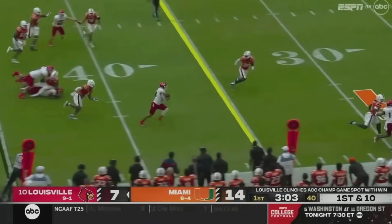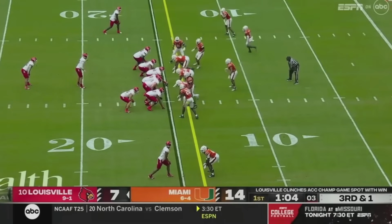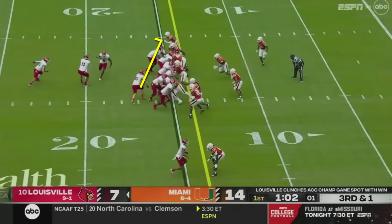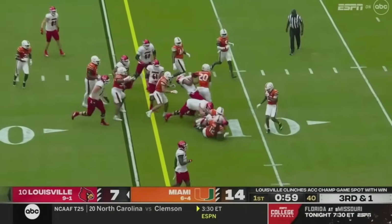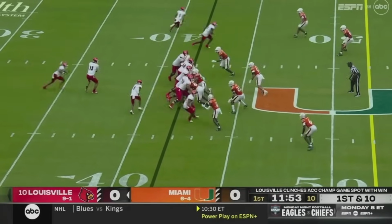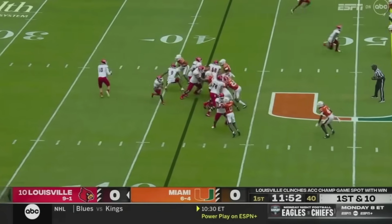They'll also run zone to the side of the motioning receiver, but often they'll do what's called split zone, where this front side tight end actually goes backside to block, hopefully opening a cutback lane again against the direction of the motioning wide receiver. When teams run split zone, they like to play games off of it, and Louisville is no exception. Here you can see initially it looks like split zone with this wide receiver working backside, but instead of blocking the end man on the line of scrimmage, he releases out into the flat for an easy completion.